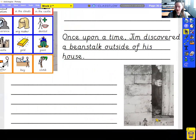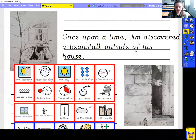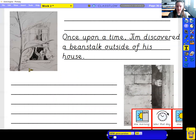Oh, this is the part where Jim meets the giant at the top of the beanstalk. I want you to have another think again. What adverbial could I use to start this sentence? I have already used once upon a time and outside the house. Can you think of a different one I could use? Brilliant, well done. I'm going to just start with at the top of the beanstalk.